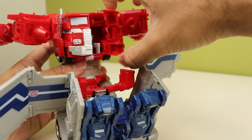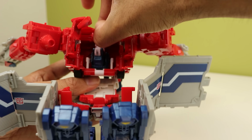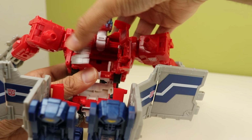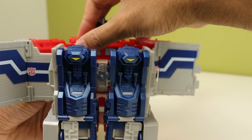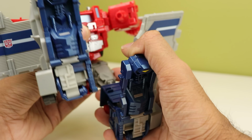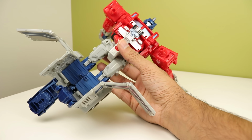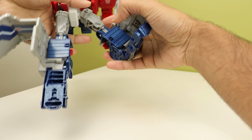Then you open up the cab section, fold this flap in, and then pull the head out. There we go. And the head comes out, you fold this up, bring this in, it'll collapse into place. This will slide in and tab into the side sections, that's it. Bring the legs down, zoom out, clip the shoulders into place.